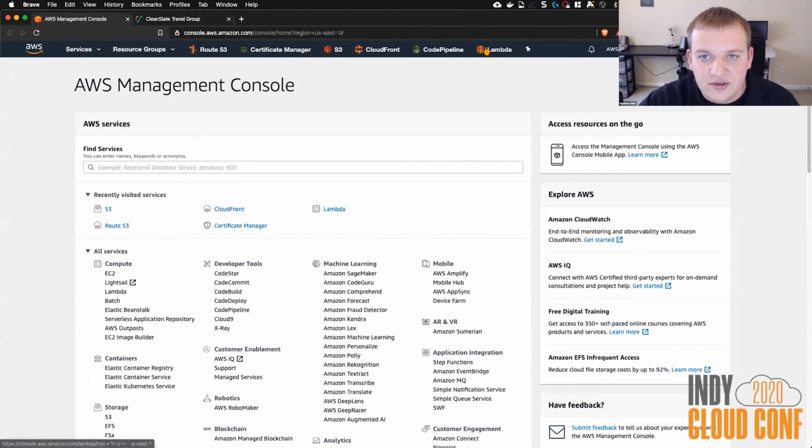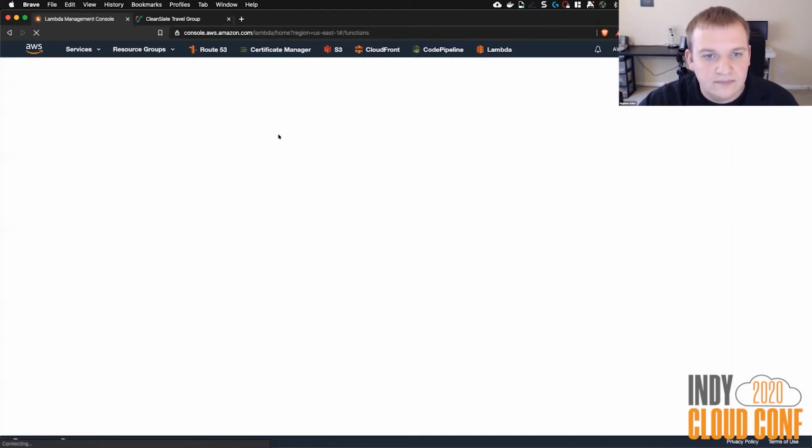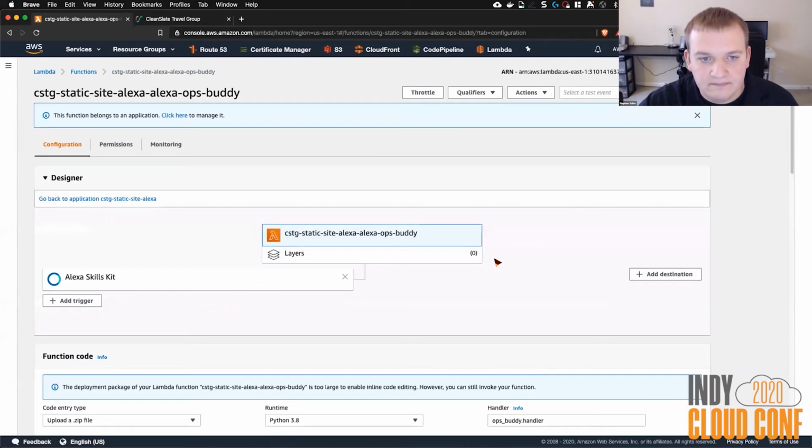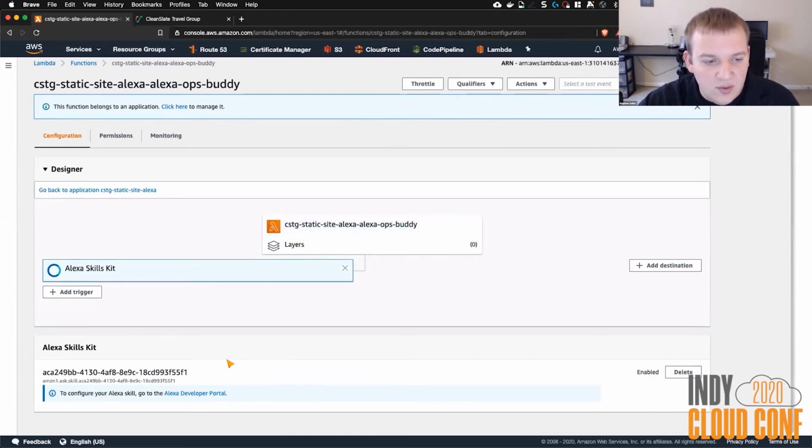So let's hop over to Lambda, and then we're going to go into Ops Buddy. So up here, we can see our ARN. This is the information that we need to provide to the Alexa skill in order to use this Lambda. And then down in here, we have a trigger, which is an Alexa Skills Kit trigger. And this is where we provide our skill ID. Those two pieces are required to bind it together.